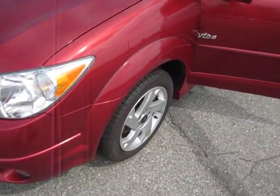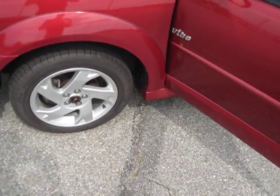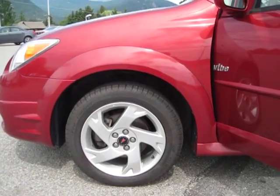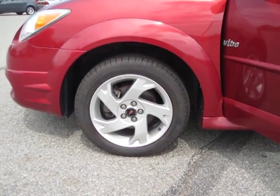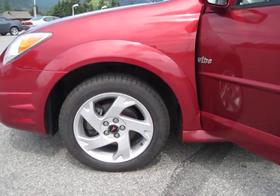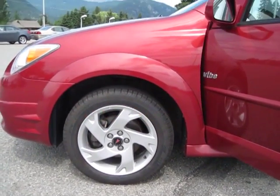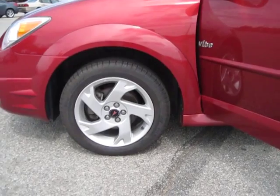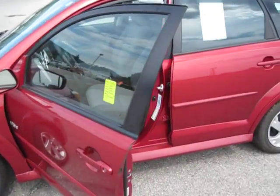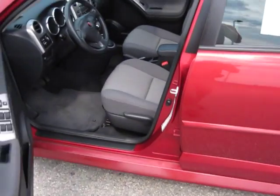Let me go around here. They are disc brakes on the front, drums on the back. I'm looking into whether it has the ABS and stability control. It was an option for this year, so some of them have it, some of them don't, and I have not been able to clarify yet if this one does or not. So hopefully when I call you, I'll already have those answers.